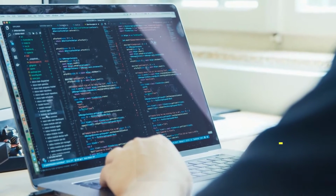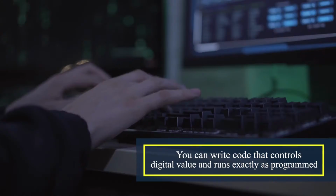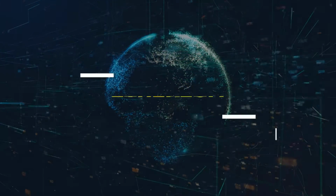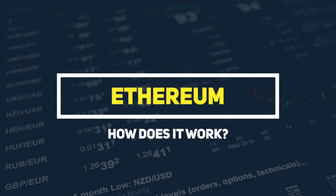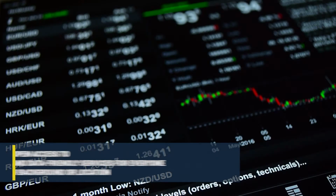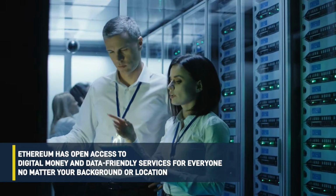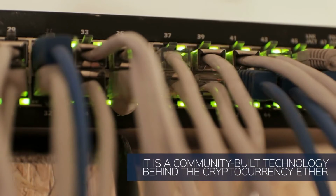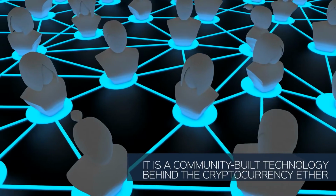On Ethereum, you can write code that controls digital value, runs exactly as programmed, and is accessible anywhere in the world. How does Ethereum work? Ethereum has open access to digital money and data-friendly services for everyone, no matter your background or location. It is a community-built technology behind the cryptocurrency Ether.